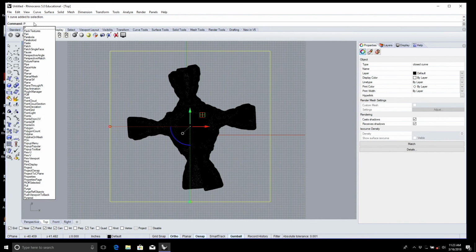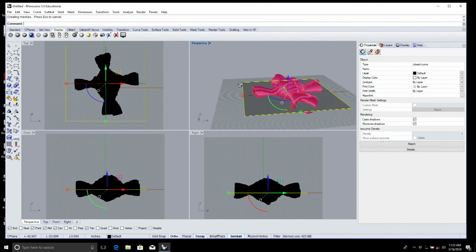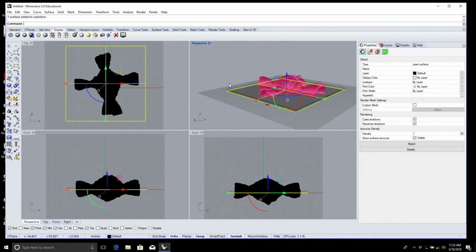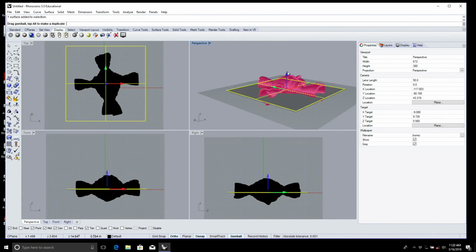So in Rhino, you often type in commands. So I'm going to type planar surface in there. If I go back to this view, you can see I have this plane here that I can move throughout the surface. Actually, I have this curve here, and I have the plane. I can delete that. But now I can figure out how I'm going to place this.